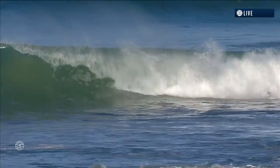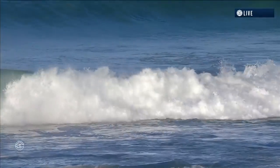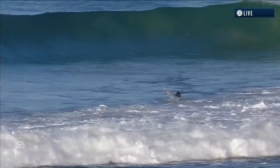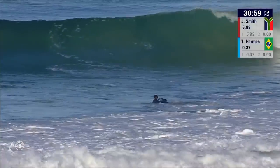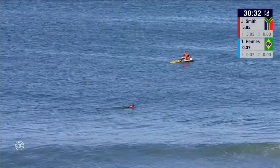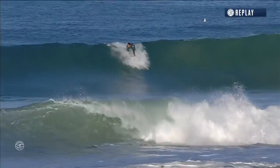Lively float into the flats, but he belly flops in transition. The guy that packs in the maneuvers here at J-Bay. So quick and fluid, unfortunately, that won't get credit for that end section maneuver. Going to see very similar scores, Joe. I think let's have a look at Tomas.